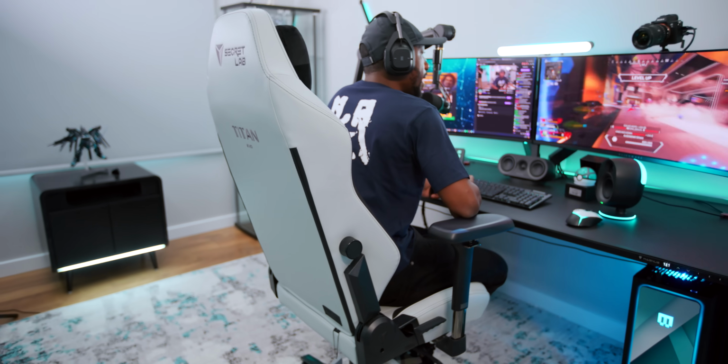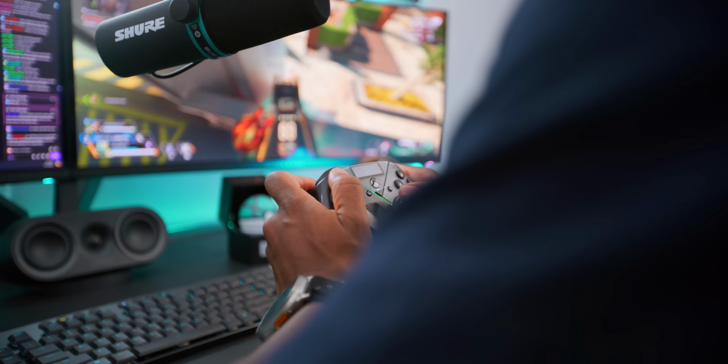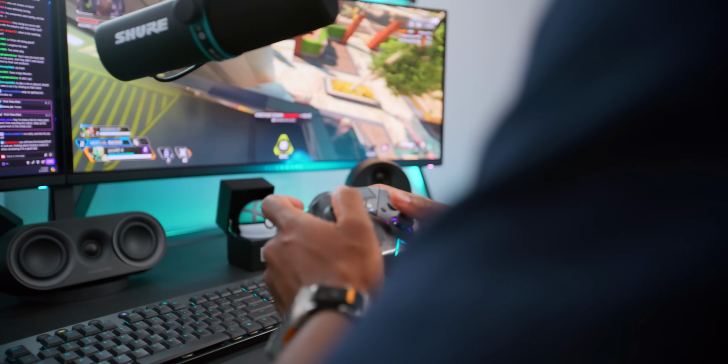But that about wraps it up, guys. This is the streaming room. Lots of streaming going to be happening, whether it's Twitch or YouTube. Let me know which is your favorite down below.